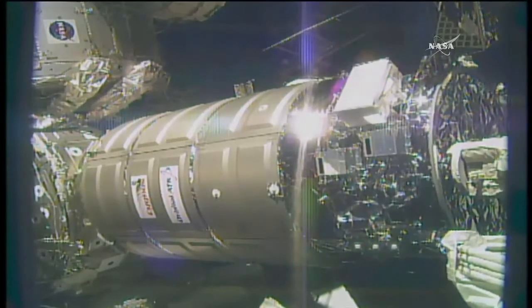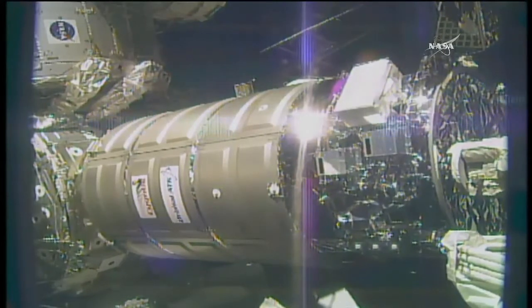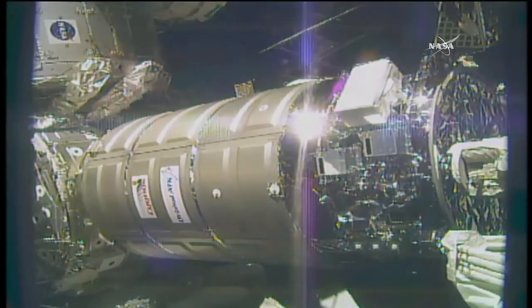Houston, Station on 2 for CBCS. Go ahead on 2. Just wondering if you guys are ready for me to start pulling down the centerline berthing camera system. Checking. We need to put safing in place. Once that is complete, we'll let you know, and then we'll be ready for you to get ahead on your activity. Okay, sounds good. Just give me a call when the camera port is safe, and then I'll tear it down. Wilco.